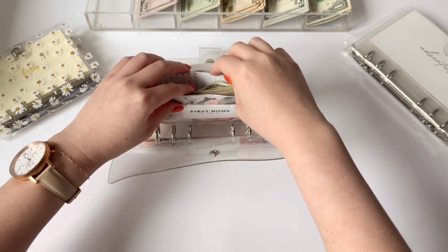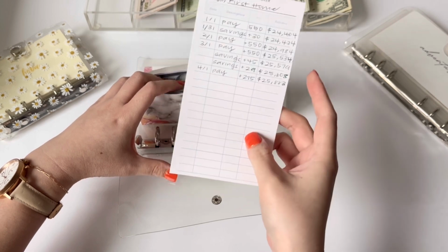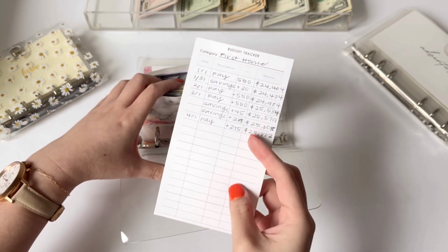And I have my trackers, but I'll update those off camera so I don't waste your guys' time. But I did make these trackers myself.